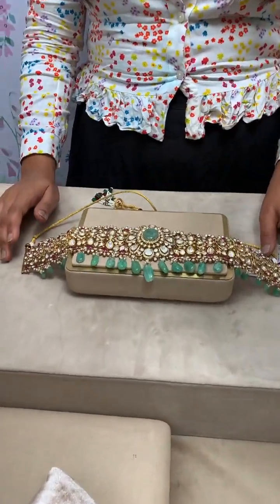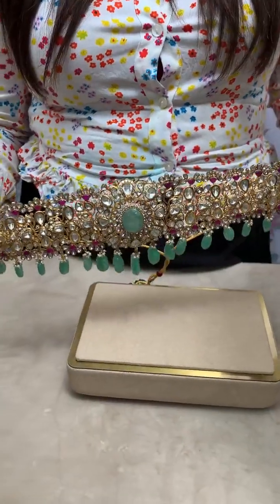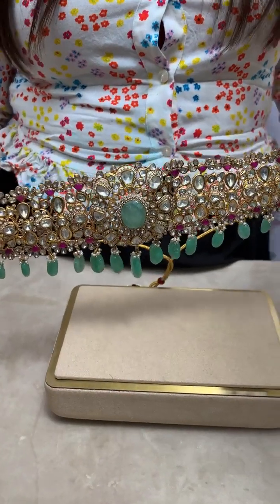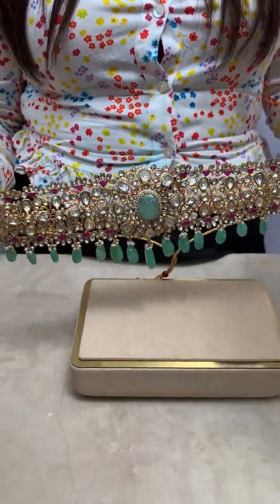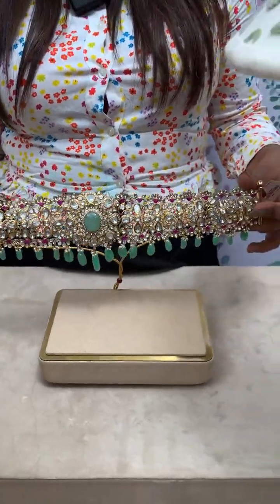So take a screenshot dears, take a screenshot. Total weight, it's 189 grams only. Net weight, 152 grams only. So this is unexpected. Inka heavy ga untundi anukunnanu, but weight aithe chaala reasonable undandi.